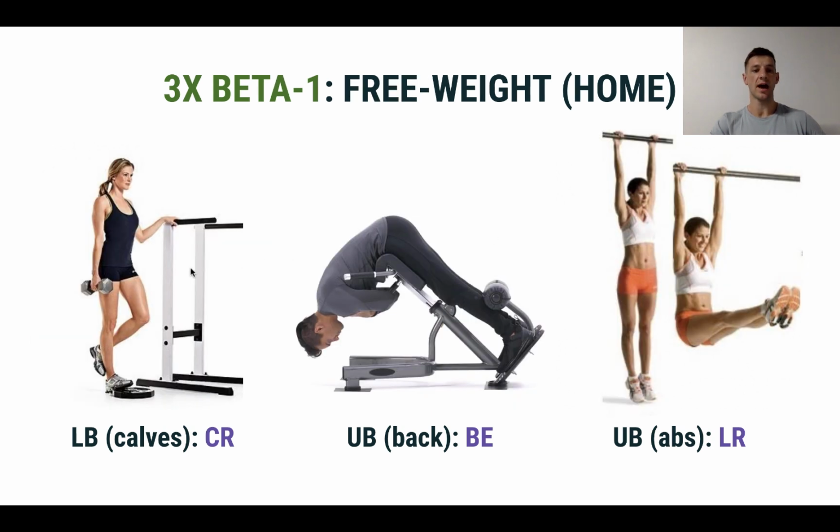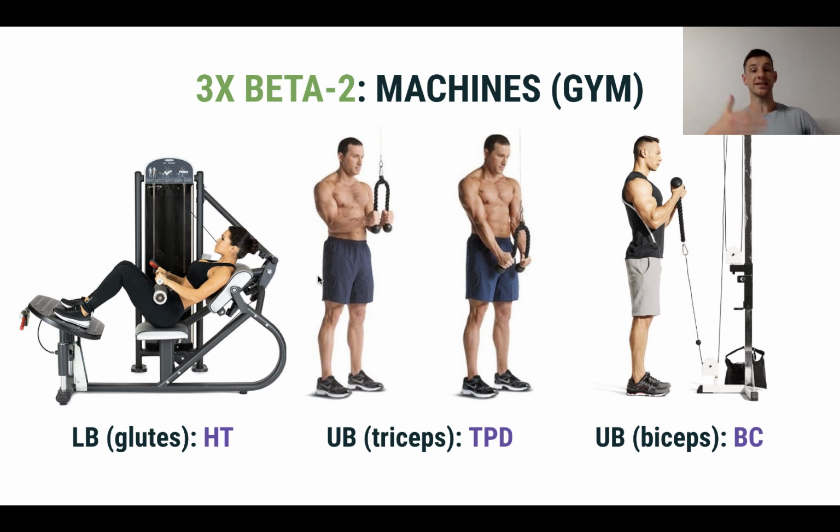And then here we have the free weight version. Again, this guy's actually holding a weighted plate. And then we have, again, the fully leg extended leg raise, which makes it a lot harder. Okay. Now we have 3x beta 2. Again, so it's going to be secondary to 3x beta 1. Okay. But you could do them both.